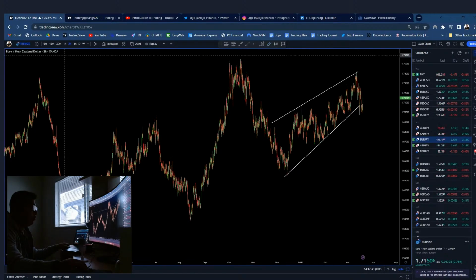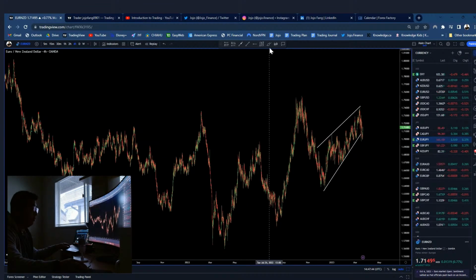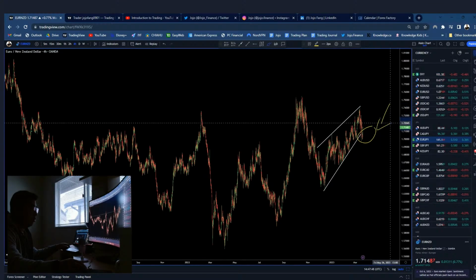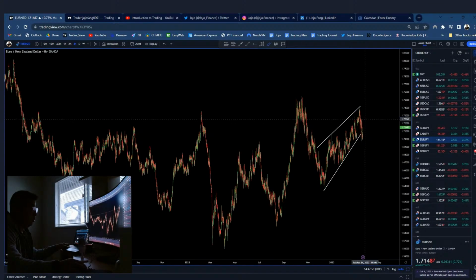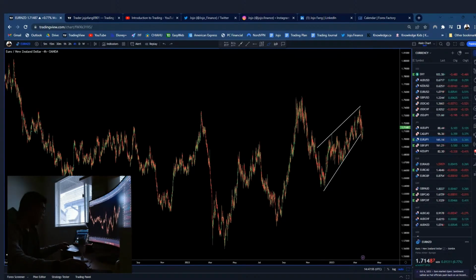But I would imagine this is more looking for a downside move if there is a continuation correction here once it breaks out of this structure, but it doesn't look like it's doing that right now. So not much here for me.